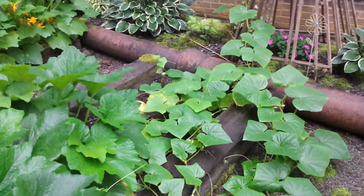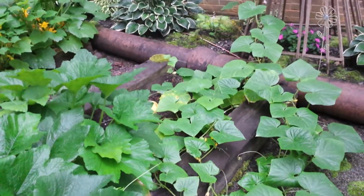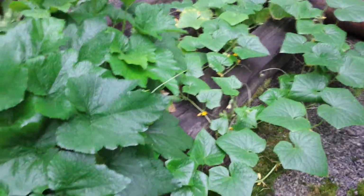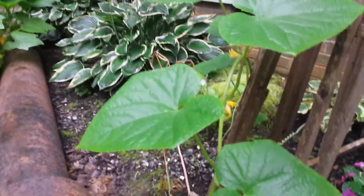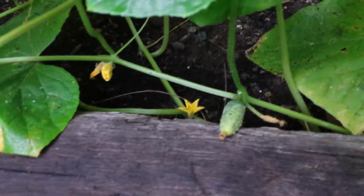It said to water your garden 3 times a week. So I felt like it got enough rain, and then the one time I watered was good. So it never did droop. They never did droop last week. But I think I have some little cucumbers growing here. Like I said, I picked 3, and here's a little cucumber here, a little baby cucumber.